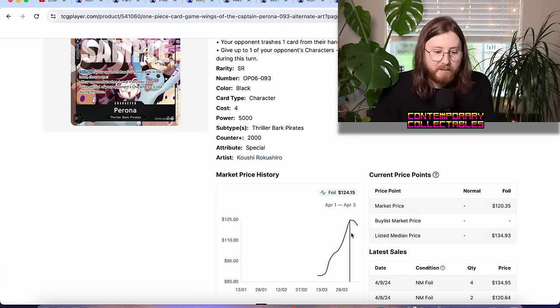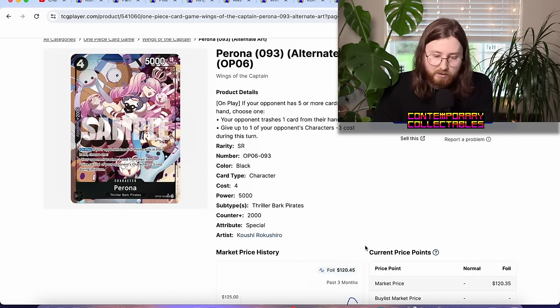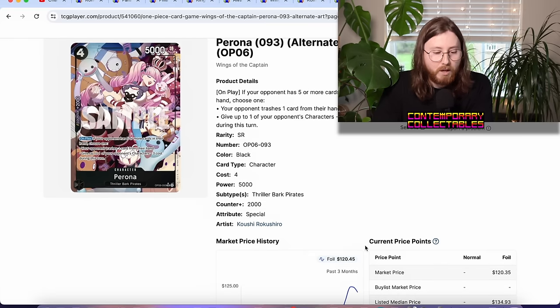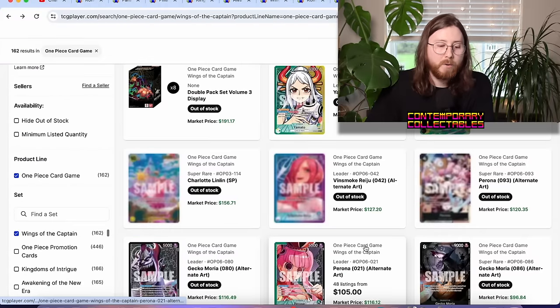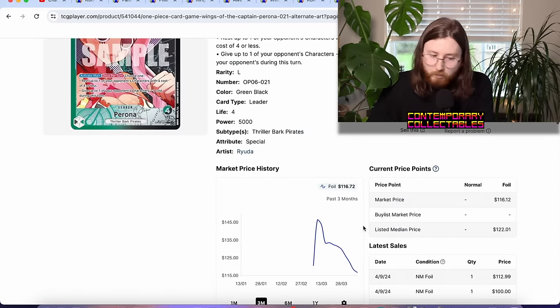She's probably one of my favorite characters from the Thriller Bark arc, which can't be said for very many of them. If people don't know, it's not one of the most popular arcs in One Piece. I keep saying One Piece TCG, I mean the One Piece manga universe. $120 for the Perona alt art. What about the Leader?